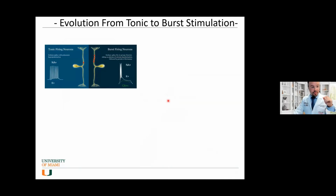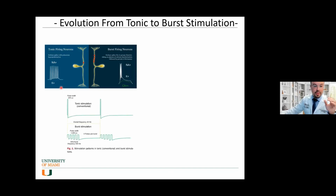So going back to the system, how do they work? To account for tonic and burst firing neurons, in the beginning, the SCS was tonic stimulation. This means square waves delivered at a fixed rate. This would influence the tonic firing neurons, increasing the A-beta fibers activity, closing the gate in the substantia gelatinosa. That was the underlying idea.